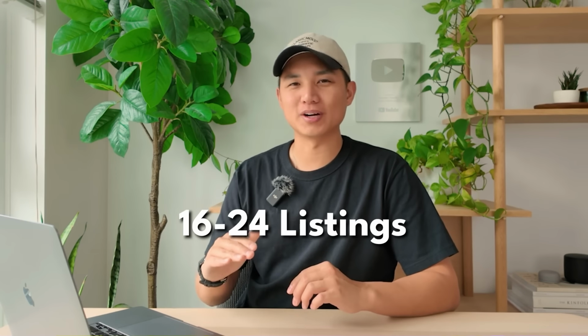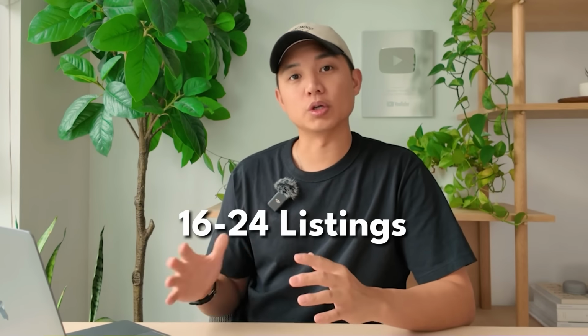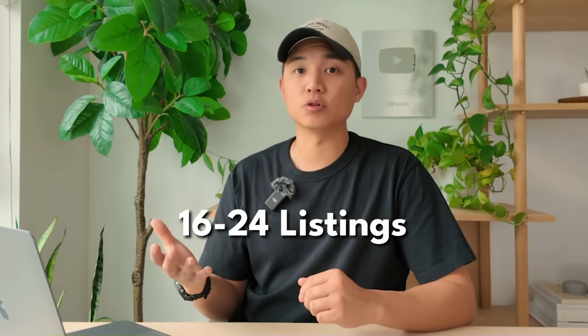9 is on the lower end. You can make it work, but this is quite rare. I would say 16 to 24 is where you want to be to start your shop and see how that works to really prove that concept.